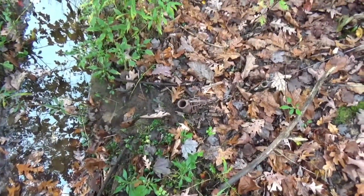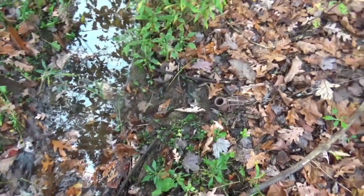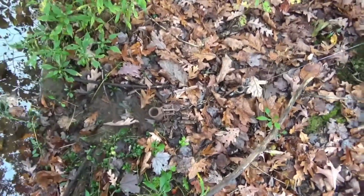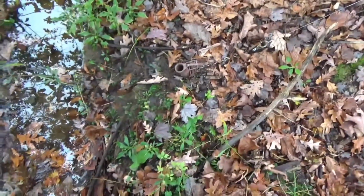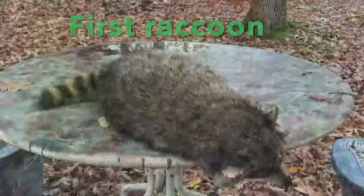Trap number 4 is set off, and it looks like I can see where something climbed up the bank. There's still bait in there. Man. Well, it's the first time I've ever missed something.